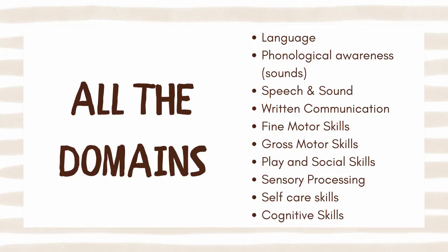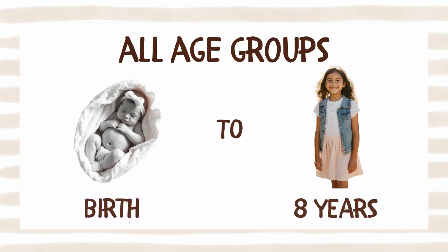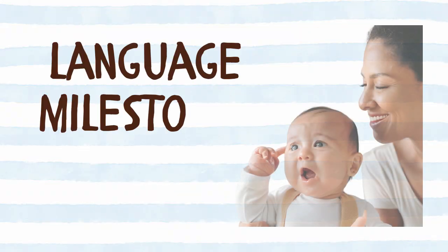And across the age groups. As I have mentioned in our introductory video, we will be taking a specific age and then we will finish the milestones across the segments. We'll be starting with the developmental milestones for children between 6 to 12 months of age, and today we will cover the language milestones which a child has to achieve.